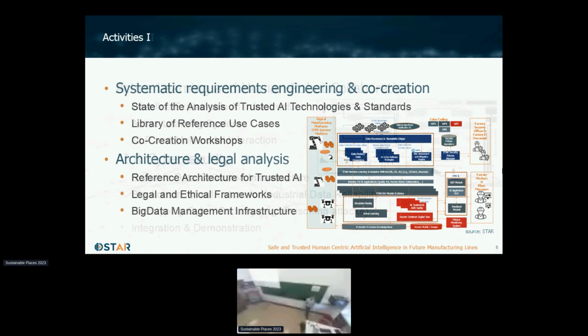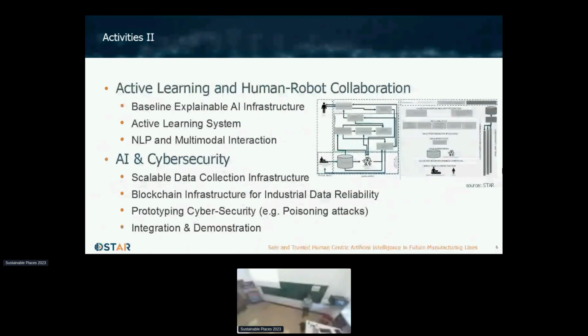The more technical research is about human-robot collaboration, things related to NLP, things related to multimodal interaction, active learning. So these are part of the project. And there was a specific topic about artificial intelligence and the impact in cybersecurity. Explainable AI, integration, how to rely on blockchain infrastructure, and also some analysis of different kinds of attacks, like poisoning attacks and several attacks on artificial intelligence models.